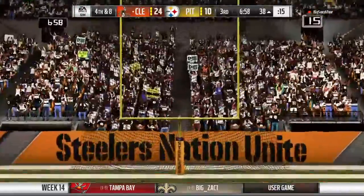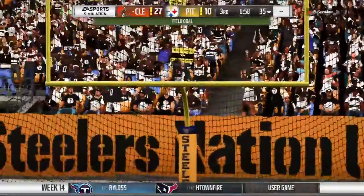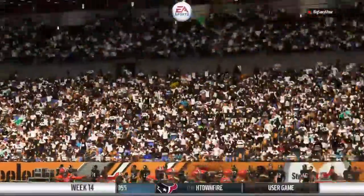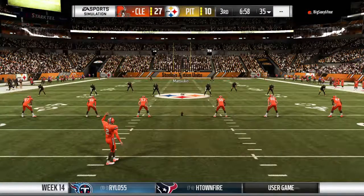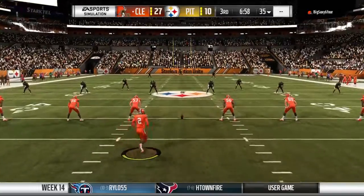And he has got it from 55 yards away. That was never in doubt. So put another 3 on the board. All things considered, a good opening drive to begin the third quarter.